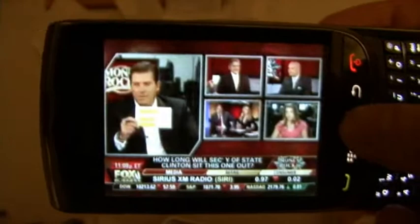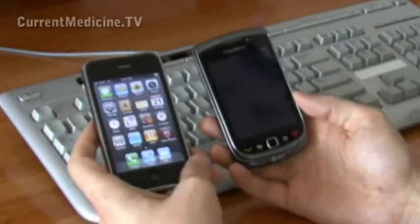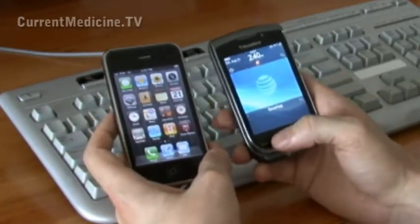This is Fox Business. Handheld devices and smartphones like the Apple iPhone and the new BlackBerry Torch are rapidly becoming genuine medical tools for doctors in the hospital to search patient records and pull up drug information, etc.